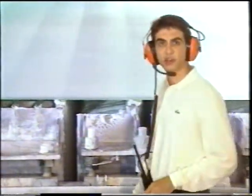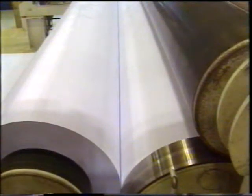So, all through the process of actually making the paper, we're trying to reduce the amount of water in the paper. In just 30 seconds, when the finished paper is reeled up at the other end of the machine, it will have a moisture content of around 6%.